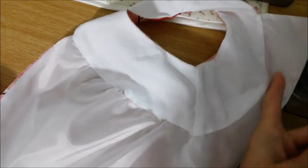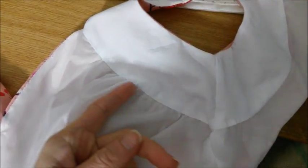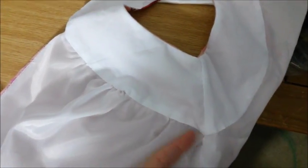Okay, so the bodice lining is all complete now. I have hand stitched the entirety of the arm side, on both sides, and hand stitched along the zipper. You can see that all okay. So I am pleased with that.